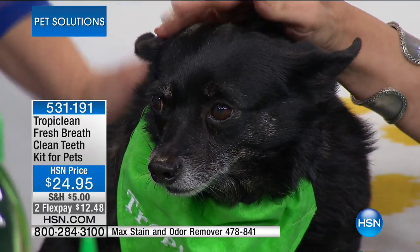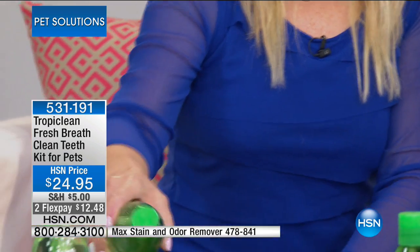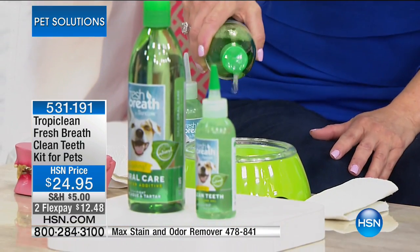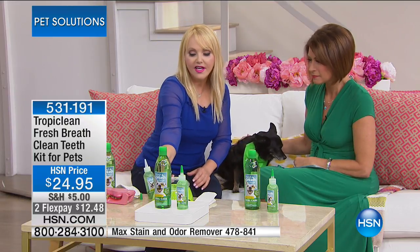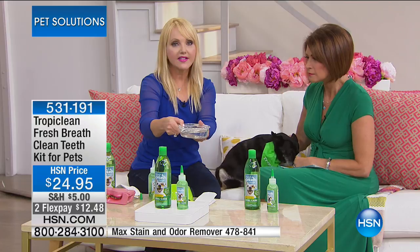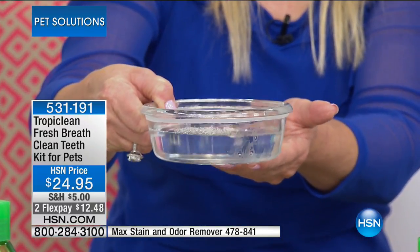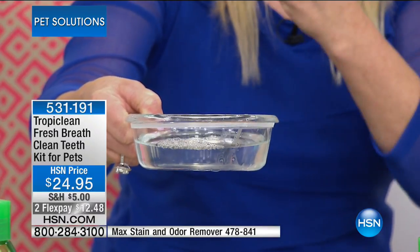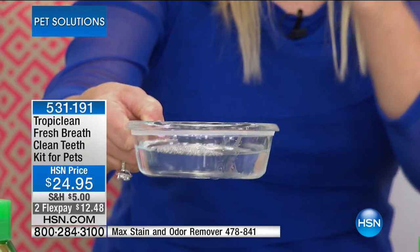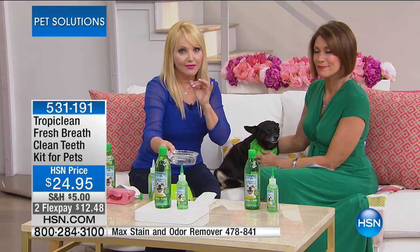And I want you to also see, talk about easy. Not only is the gel easy, but you're getting this water additive, and all you do is pour a little bit in their water every day, a capful, but you don't have to measure. And look at this. It is odorless and tasteless, so the dogs don't mind it at all. They'll drink their water, and that is a secondary way to help clean them from the inside out, attack that plaque and tartar, and make sure that your pet stays healthy and doesn't suffer from that periodontal disease.